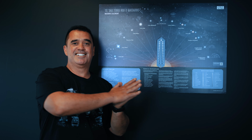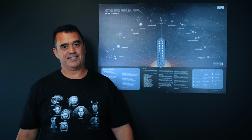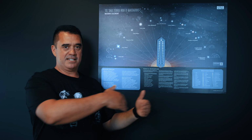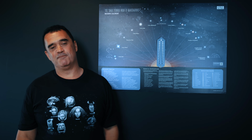And there is a waiata that goes with this calendar and hand actions that mark the different positions of the rising of the stars that allow you to sing yourself into the calendar system. So please enjoy the calendar and follow the waiata that I'm about to do with the hand actions to help you best sink yourselves into the system and to learn more about the Māori divisions of time. Tēnā koutou.